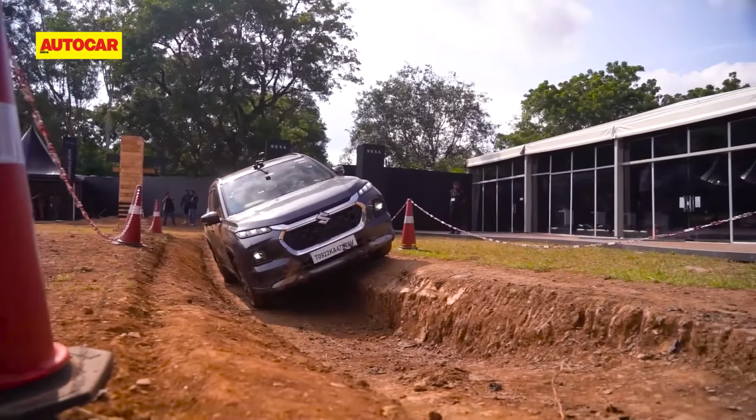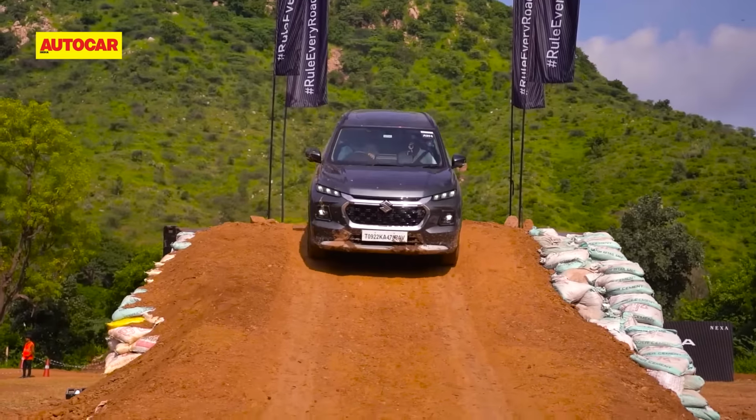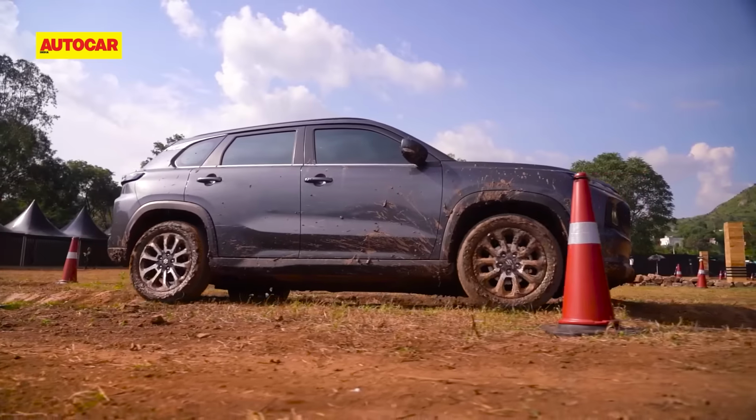Time to drop speed and get dirty. Over to the Grand Vitara all-wheel drive.